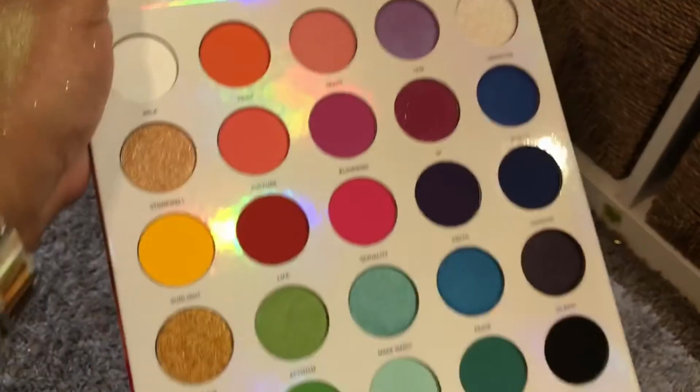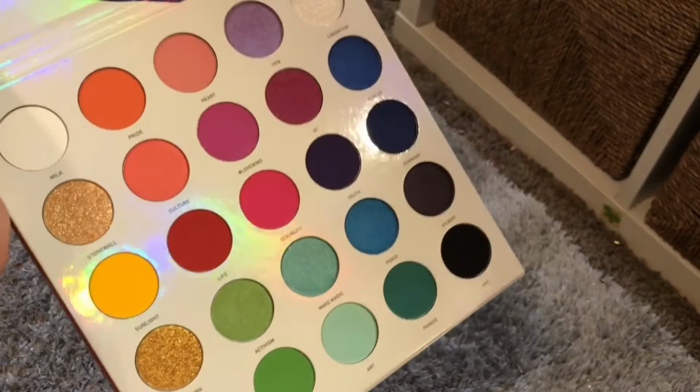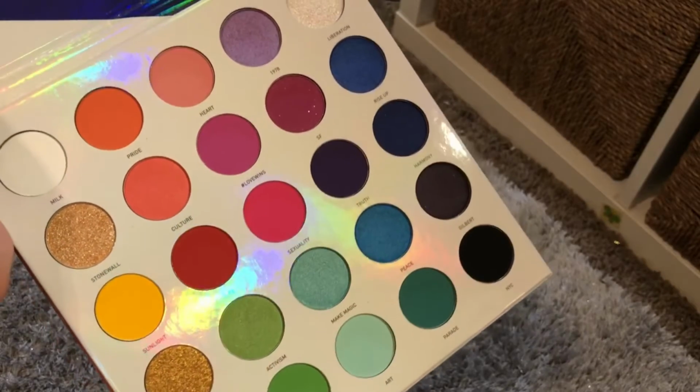And then the Morphe, what is this? 25L is what it's called, Live in Color. This is definitely a summer palette. The only thing is, for me, I wish they had incorporated a blue matte. It would have been better.